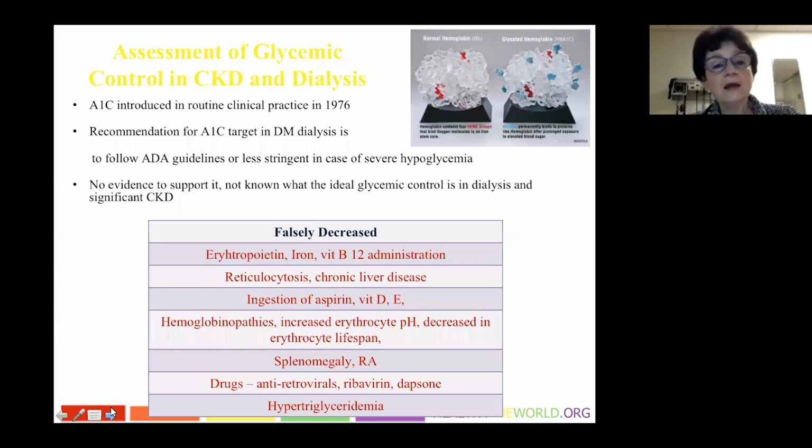chronic kidney disease. Hemoglobin A1C can be decreased in patients who are receiving erythropoietin or Epogen, which is most of our patients with significant kidney disease. Vitamin B12 administration, patients who have reticulocytosis or chronic liver disease, who take aspirin or vitamin D or vitamin E, or have various hemoglobinopathies, all have decreased erythrocyte lifespan. Patients with splenomegaly have higher destruction of the red blood cells. Various drugs, some antiviral and antiretroviral medications, and hypertriglyceridemia itself can affect the levels.